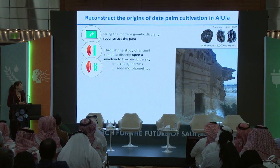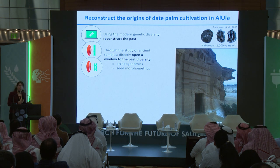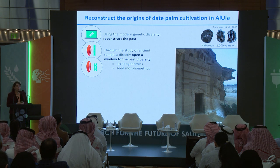As I mentioned earlier, the next phase of the project will be to reconstruct the origins of date palm cultivation in Alola. We knew that the Nabateans already cultivated the date palm more than 2,000 years ago, but we don't know when the cultivation started or where the gene pool originated from, and that's what we want to study. We will use this modern genetic identity to reconstruct the past. That is feasible, because our history and the history of date palms is written in their DNA.